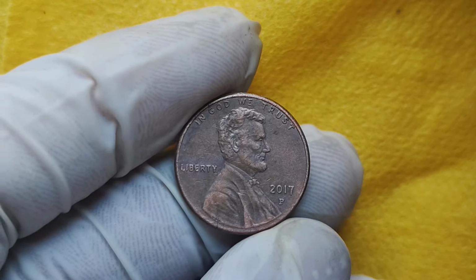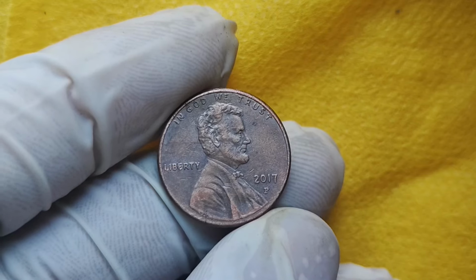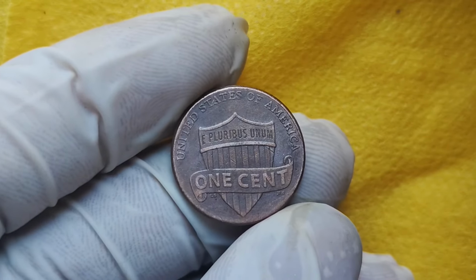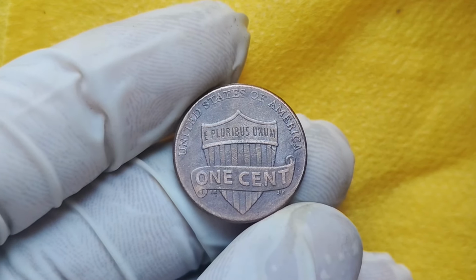So, what's the takeaway? Always check your change. That unassuming penny could be a hidden gem. Look for unusual features, mint errors, or anything that seems out of the ordinary. And if you think you've found something special, get it appraised by a professional. Grading services can authenticate and grade your coin, giving you a better idea of its value.